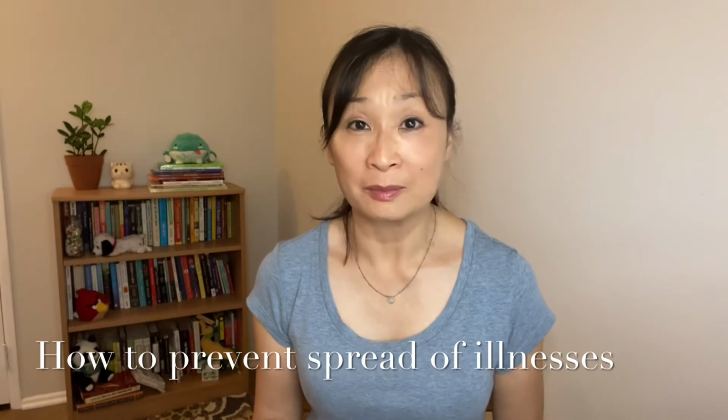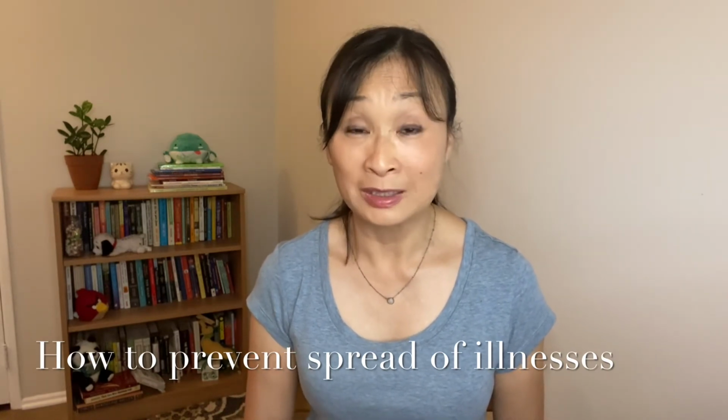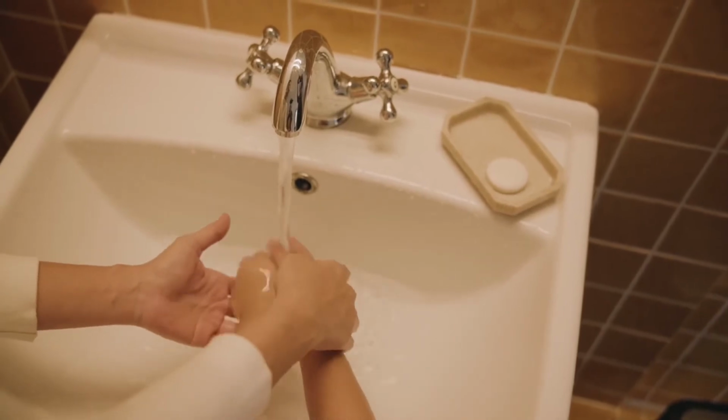So now that you know how diseases are spread, how can we prevent them, especially in young children? There are 5 main things that we can do to control the spread of illnesses. As I mentioned before with the fecal oral route, proper hand washing is essential. Make sure that children wash their hands after using the bathroom and before eating. Help the child if needed.